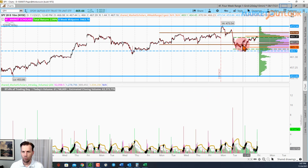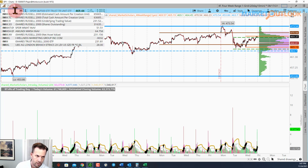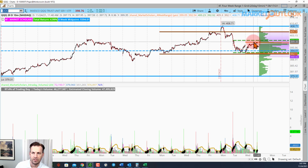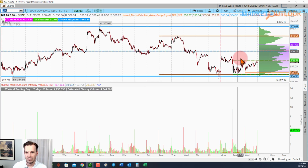So there's your SPY, lots of gaps filling in. Today was a higher high, a higher low. We closed above yesterday's high just a little bit, but we closed at the high of the day, above yesterday's high, above the 4-week point of control. So good close for SPY. You can see QQQ, same thing. Didn't quite get up above the prior day's high, but at least we closed near the high of the day. So not as bearish.